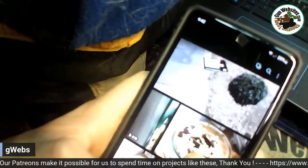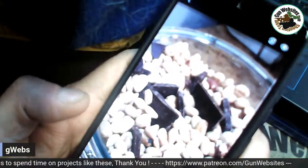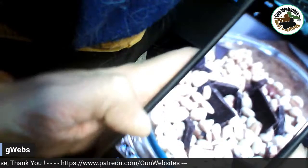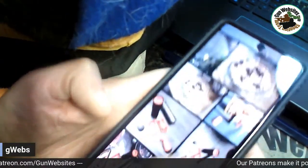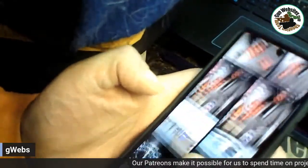This is my 80% Reese's peanut butter cups that I make. I take peanuts and I jam dark chocolate in there, and then it's essentially like having an 80% Reese's peanut butter cup. Nobody knows. There's no serial numbers on that. Nobody knows how many of them I'm making.